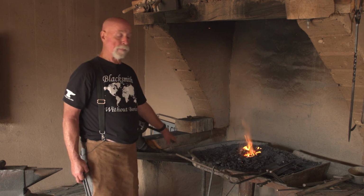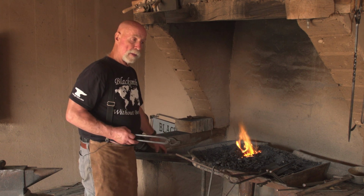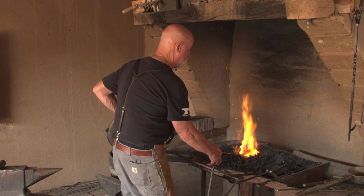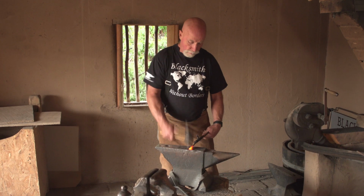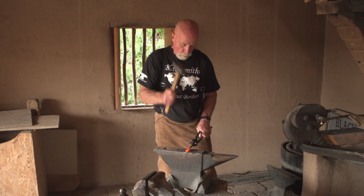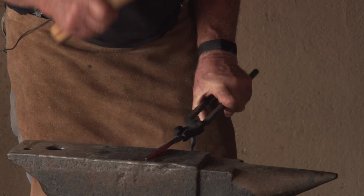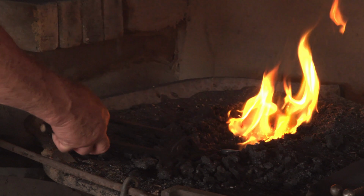And there's several different ways we can finish off the other end. I'm actually going to make it into a type of spike that could be driven into the wood and used to hang pots or other utensils. So now we're going to take this and I'm going to draw this out to a point again like I did the other side. I'm going to make this into a longer, thinner point so that it can be easily driven into wood.